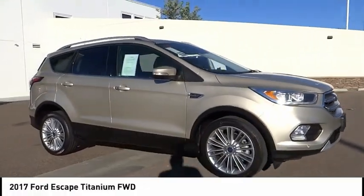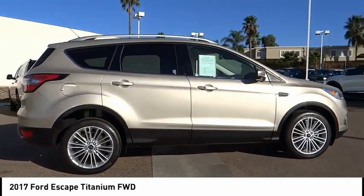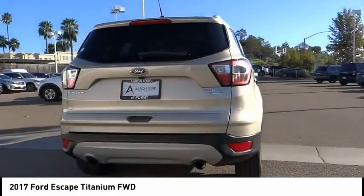Make a great choice today with the 2017 Escape. Gas engines flex, tow, sip, and go with Ford Escape. This vehicle has less than 40,000 miles.